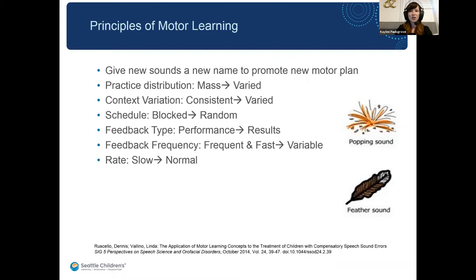I always start by giving our sounds a new name to promote that new motor plan, and I get families to buy into this with me early on too. And so we will say, we're not working on the S. The S is old sound. That's our old way. We're working on a new sound. I always call it the snake sound, but you can call it whatever the child thinks is fun or silly, and gets their attention and you're able to have success with.